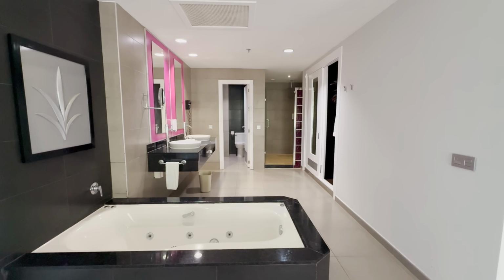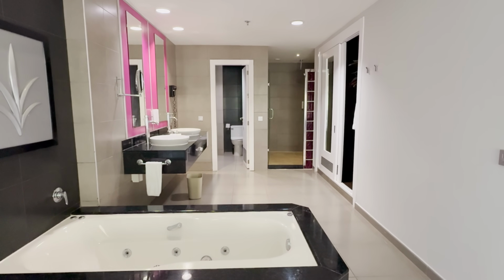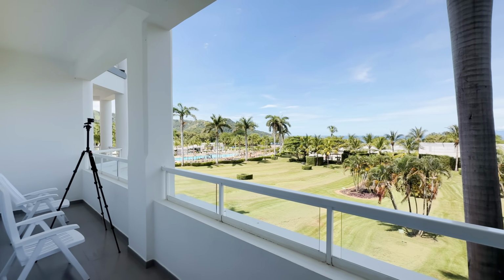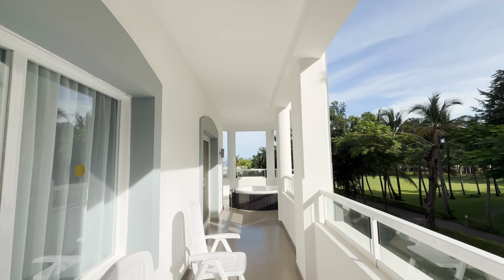Number three would be the bidet. Now this is not gonna win any technological competitions, nor is it really even functional, but the effort was there originally. And the last one would be the wraparound balcony, a complete and legit wraparound balcony. Lines the entire perimeter of the room, full 180 degrees.